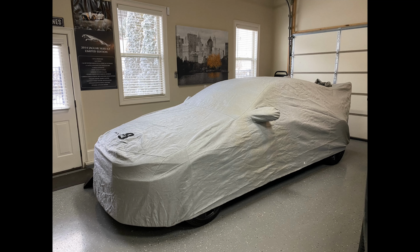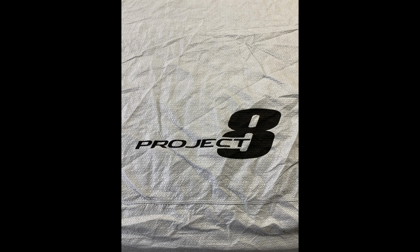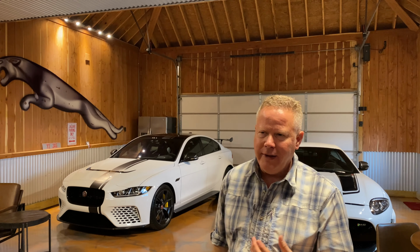But let's just say right now, this car just looks so good out there. I was so happy with the decision. Great experience up there at the Jag dealership. They gave me a car cover that's logoed with Project 8 on it. Of course, you get all the swag, the keychains and face mask and all that say Jag on them. It was just such a great experience. They delivered exactly the car they said they would. There was more with it than I thought.